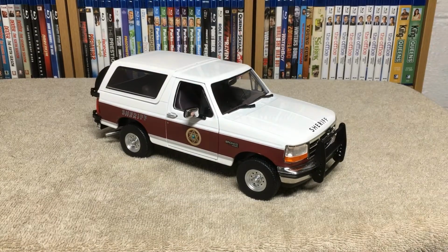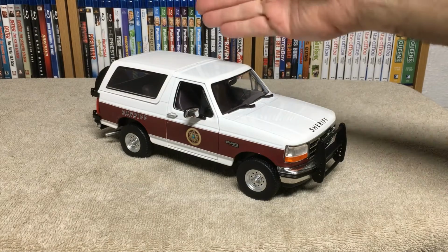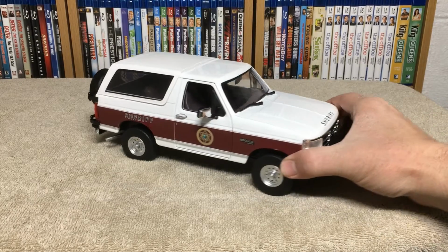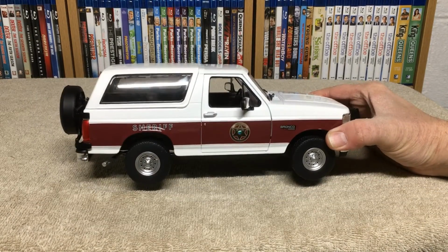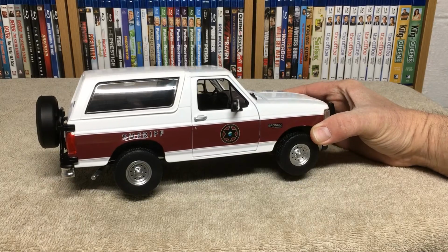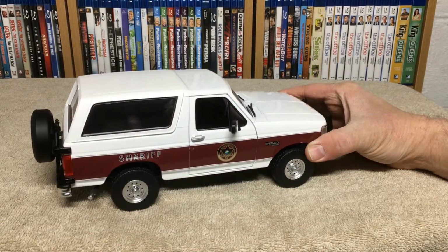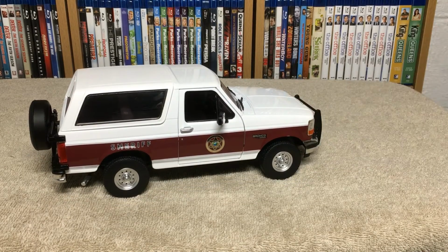Let's go down the other side here. Exactly the same, obviously, once again with sheriff on the hood. Now, that's the other thing with these. The hoods do not open on any of these Broncos. The doors open, the cap comes off, but the hood does not open. Go around here to the side where we can see the exhaust pipe, which actually has no cutout in it. So that would not run very well. Anyway, just little things that I noticed like that. I guess I'm kind of weird.